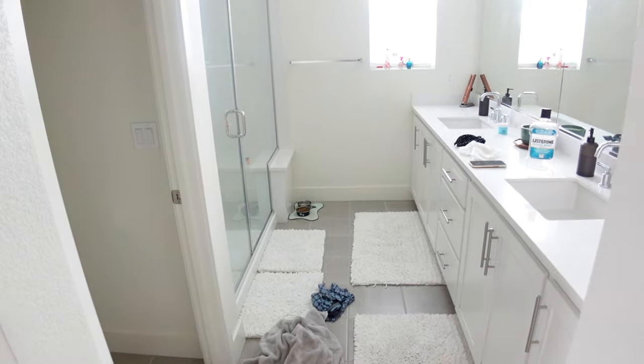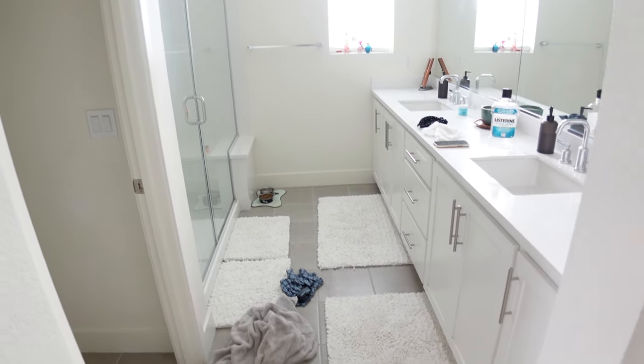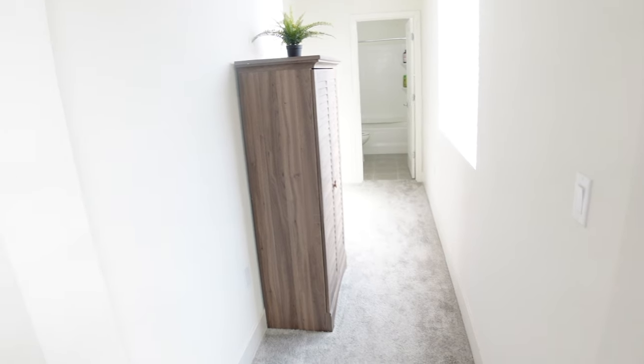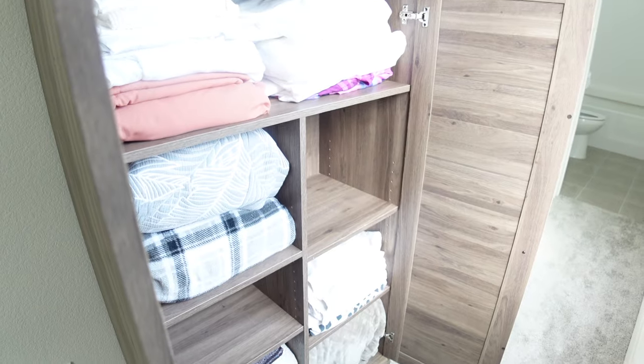And then this is our main bathroom, which we're going to be cleaning as well. So don't worry too much about what it looks like right now. In the hallway, we have the laundry room here. In this hallway, I put my little cabinet to be like our linen closet with my blankets and sheets.